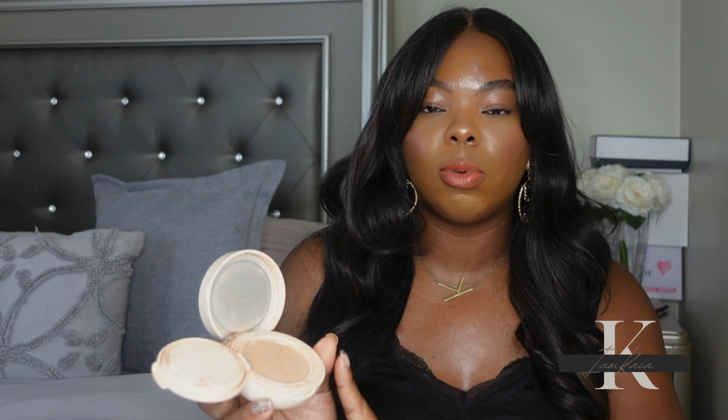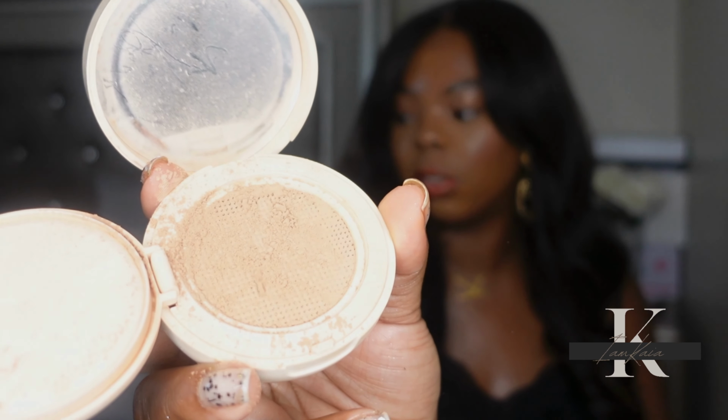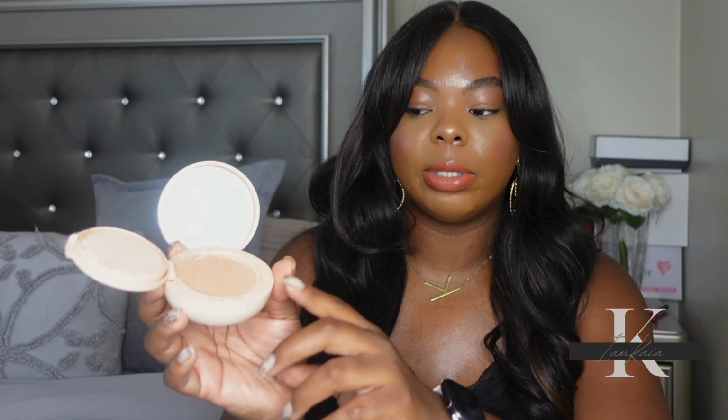And this is available on Dior's website. For a while it wasn't. I know I got mine from Selfridges, but now it is available on Dior's actual website in all 5 shades. This is a super finely milled powder. This is what it looks like. And we also love this little net thing where the powder comes up through, so you don't really have to worry about powder getting all over the place, because that's one thing that I hate with loose powders. I feel like they can be quite messy.